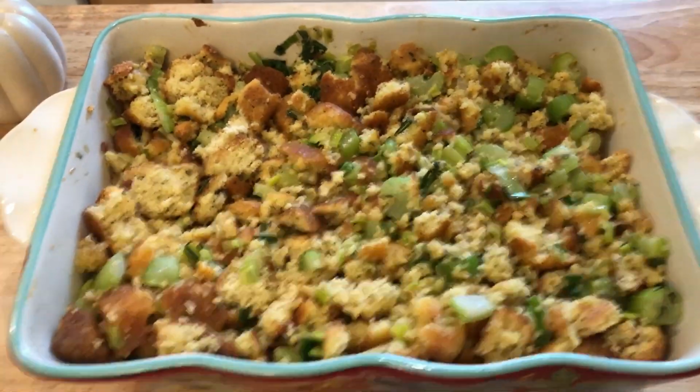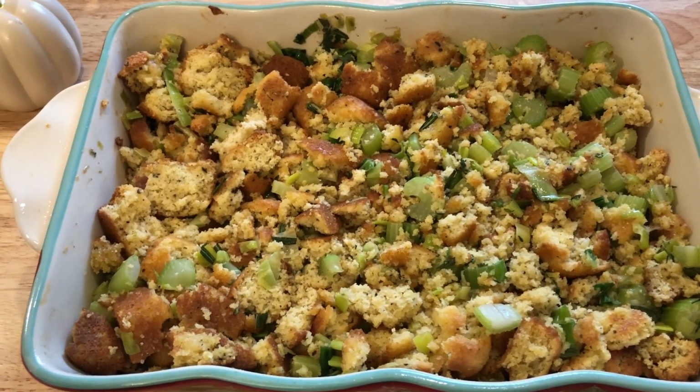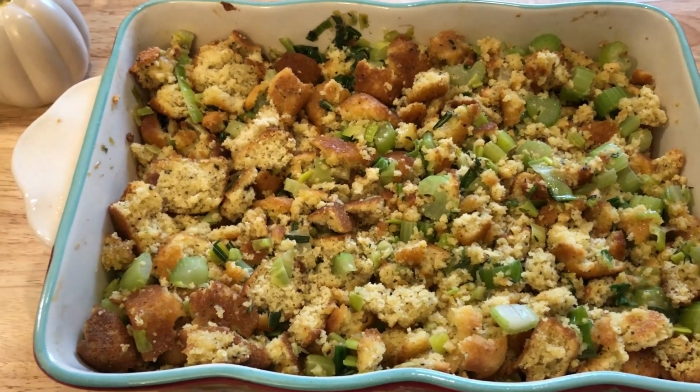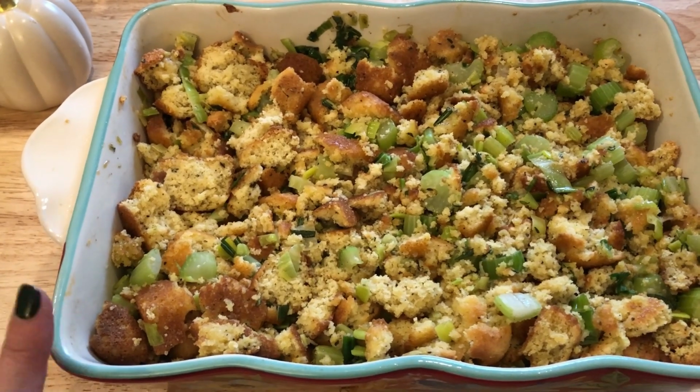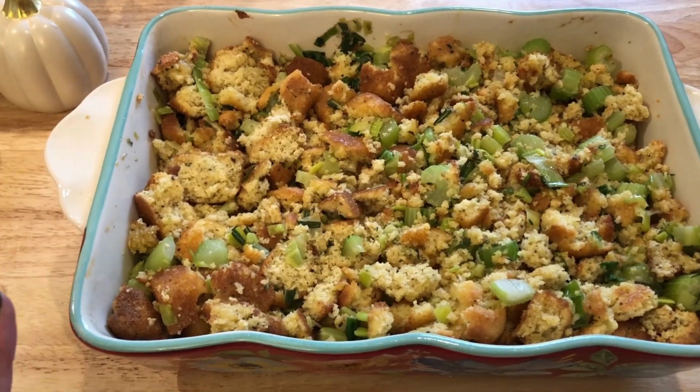So the stuffing is done. Here it is. It's nice and hot. Cannot wait to have this. I'm gonna have it tonight with dinner with my chicken. But you guys, this is a fantastic stuffing recipe. Highly recommend it. Let me know down below if you plan on trying this.